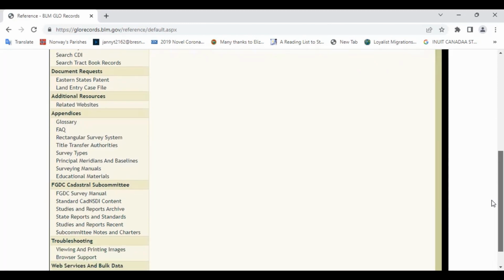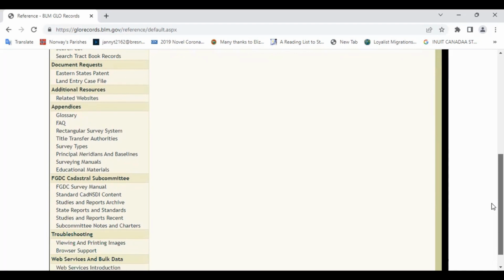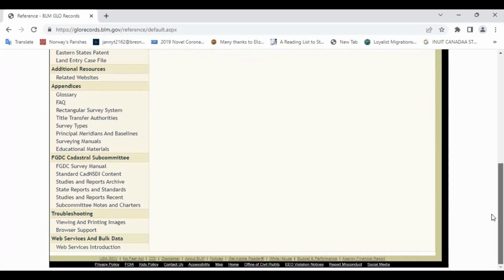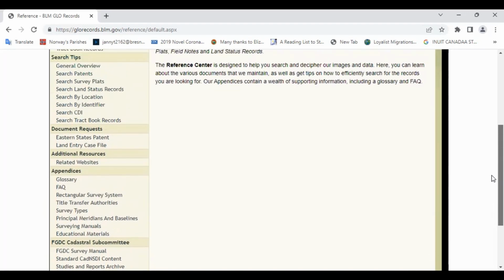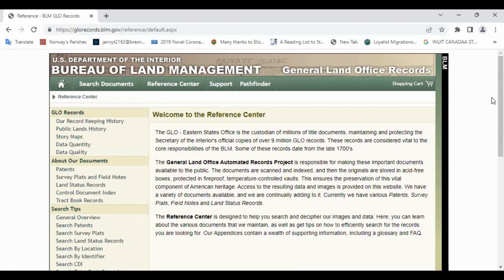You can go out and look at their survey manuals, and in general, you can get probably as deep as you want to, or when you're still not deep enough, it's going to refer you to another place in the GLO site, the Government Land Office site. So it really is a pretty neat thing.